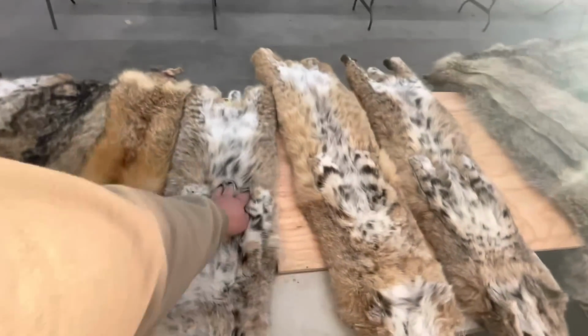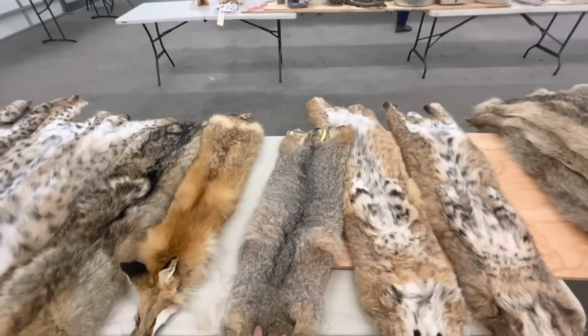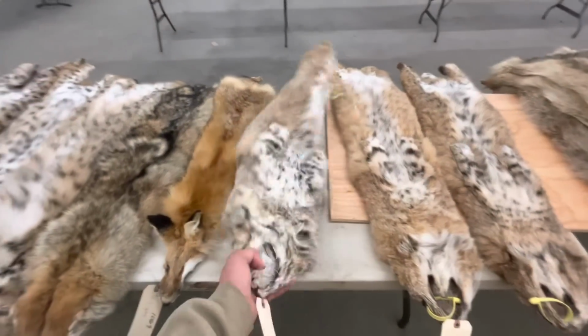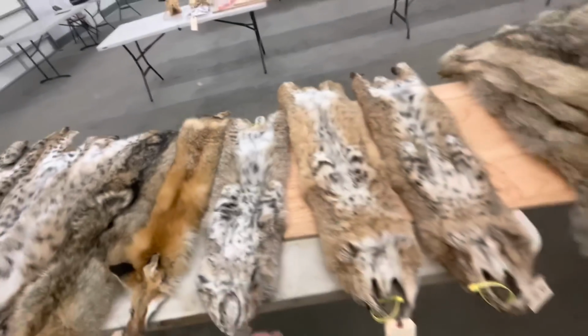Bobcat. It's a really light colored belly on that guy. This one's overstretched. I can tell you that one's overstretched for sure. For a cat that size, he shouldn't have been stretched so wide.